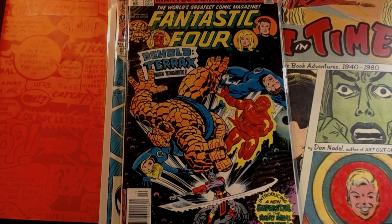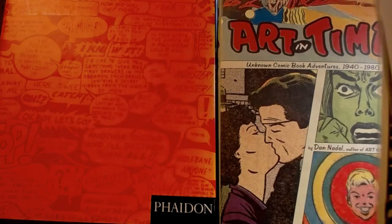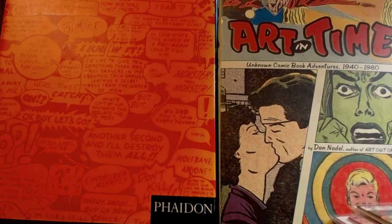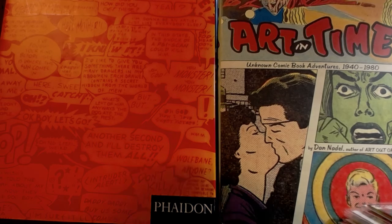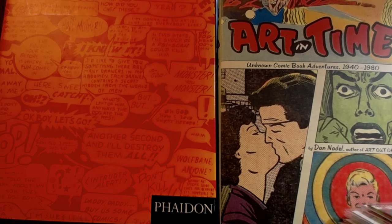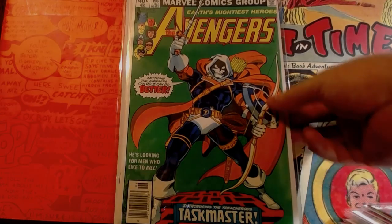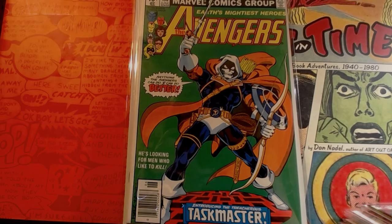Now, last but not least is the piece de resistance, and I am happy to say that I sold it. I paid 40 cents for this comic when it came out, so it's a pretty nice deal. It is an absolutely beautiful unread copy of Avengers 196, and I wanted to get it slabbed because I knew there was a hot topic because of the Black Widow movie.